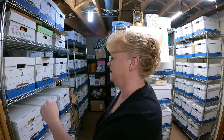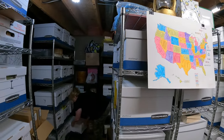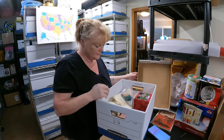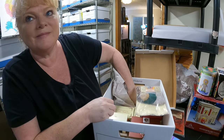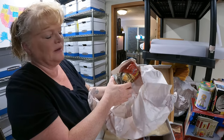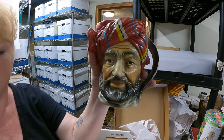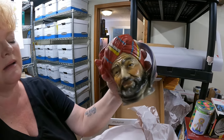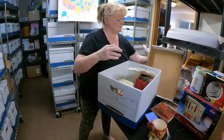Next is in box GG. And by the way, we are going to leave this map up here because we like it. We do. All right, in box GG, you're looking for a creepy looking coffee mug. He's probably in that paper right there. He's probably got a head wrap because it's creepy looking. Yeah. This was a half off item too. Yeah. It's a Toby mug. That's a Toby mug. And that sold for $5.52 and it's going to Michigan. He's cool. One more thing. Here we go. He's big. Yeah, he is.